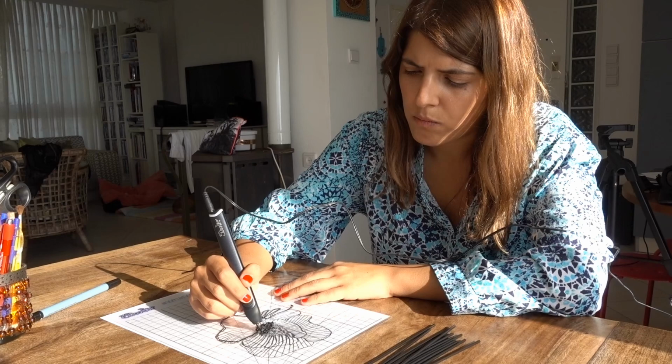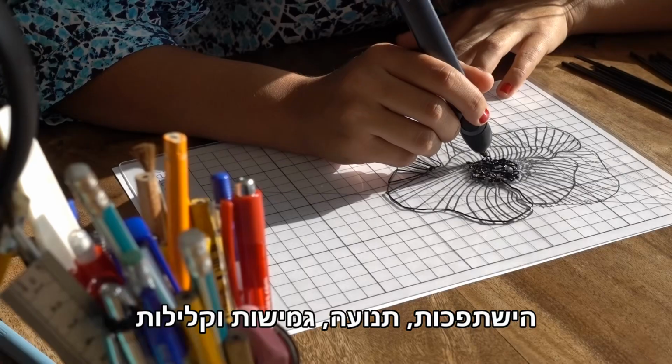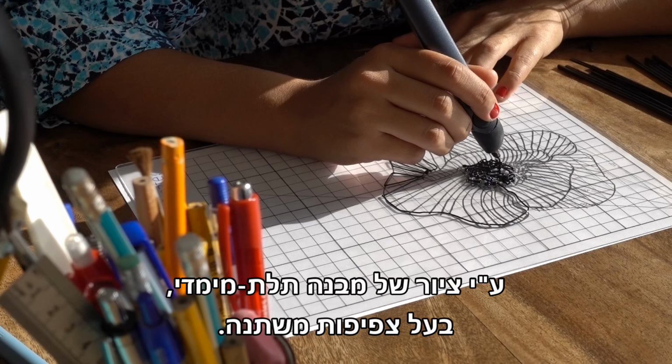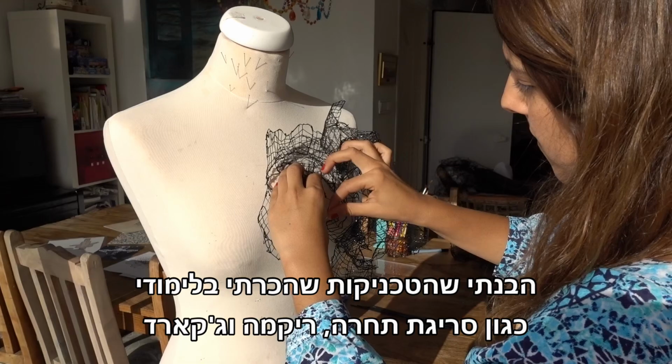The use of Flexi allowed me to produce surfaces having textile qualities, like draping, movement, flexibility, and lightness, by drawing a 3D structure of varying densities. These discoveries were very exciting. I realized that the techniques I obtained during my studies, such as lace knitting, embroidery, and jacquard weaving, may all be implemented using the 3D pen.